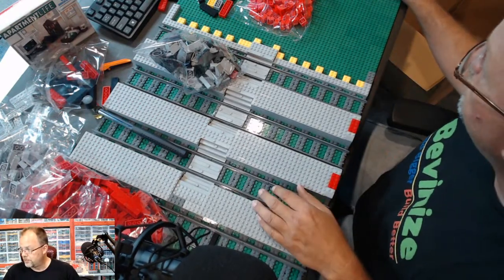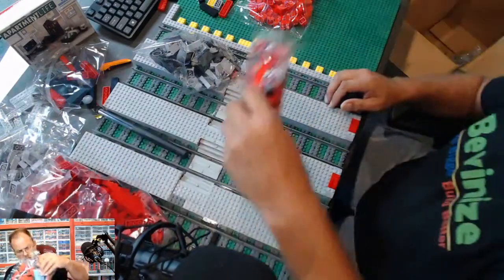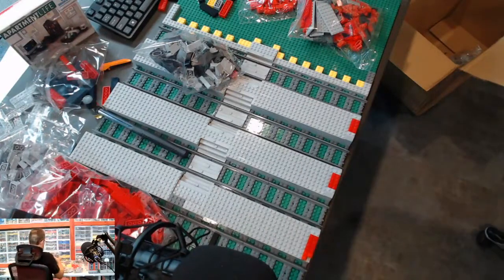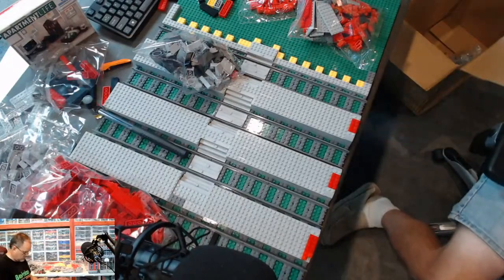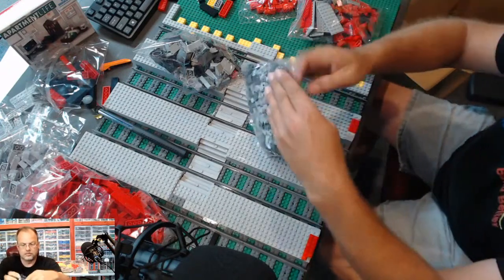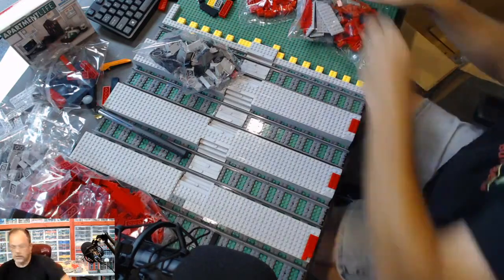And now this is where I'm going to start getting down to all the little funky parts. I need one of those. And then I need a 1x1. I need a 1x1 gray with a stud. There we go.